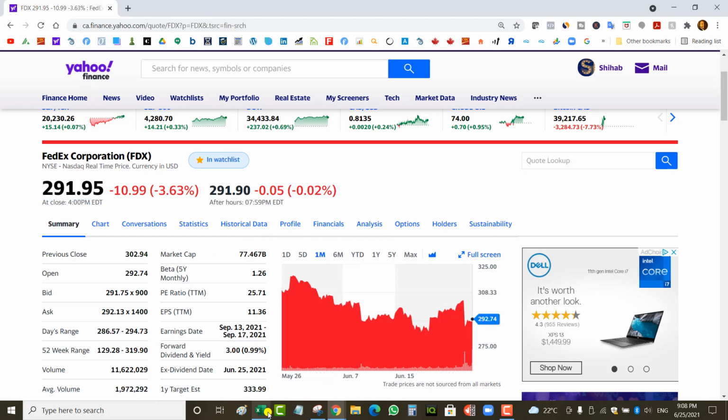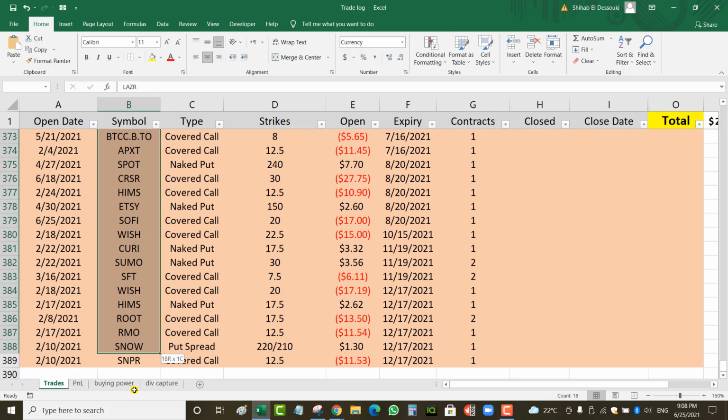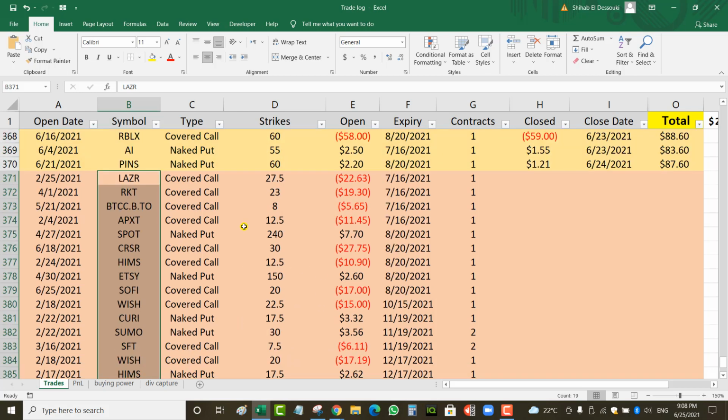So yeah, these were my trades, and now my remaining open trades. I've got about 19 open trades, so not bad, doing better. It was 21 last week.